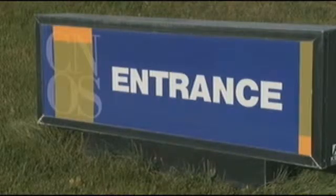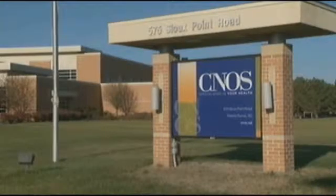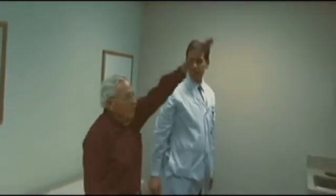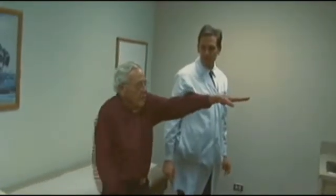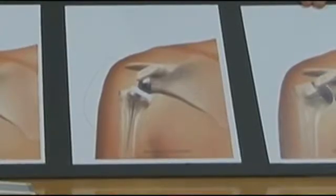Orthopedic surgeon Dr. Brian Johnson specializes in advanced shoulder and knee reconstruction at CNOS, where they see over 2,000 shoulder injuries a year. People with shoulder arthritis often have had prior injuries to their shoulder, or they've had rotator cuff disease, prior fractures, or rotator cuff injuries in the past. Patients with arthritic shoulders suffer from pain and restricted movement. Sometimes surgery is the best option.